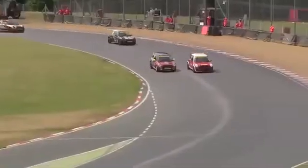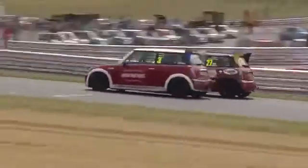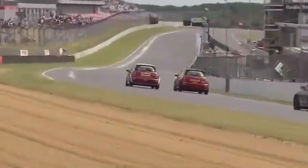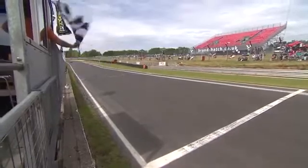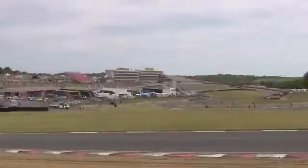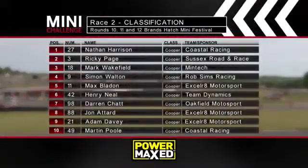Now it's going to be a drag race to the flag, but Harrison has got a shorter distance to cover as he draws alongside Ricky Page. The checkered flag is ready and waiting. Who's going to take the win? The flag goes out and it's just Harrison by 19 thousandths of a second from Ricky Page, with Mark Wakefield completing the podium. A look then at the final classification.